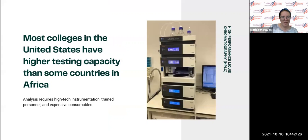One reason substandard and falsified drugs are so prevalent is because of a lack of widespread quality control testing. Many low and middle income countries don't have the instrumentation or the infrastructure necessary for routine post-market surveillance testing, which is why this project started.